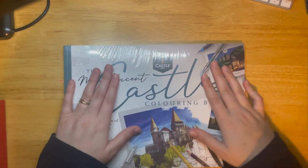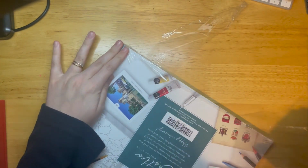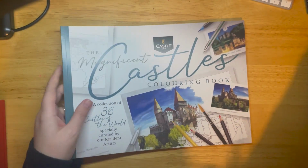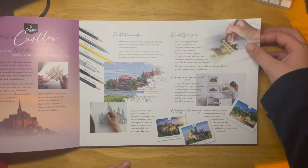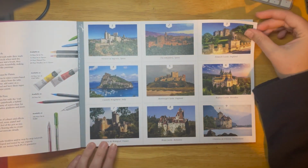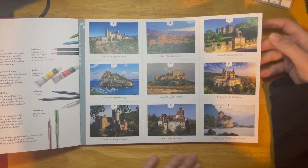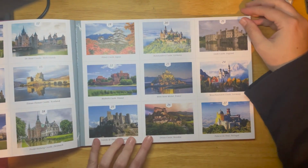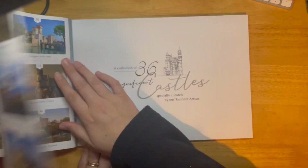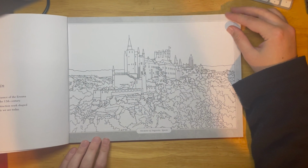And the last one is this one. So let's open this up. Oh, I wonder what... So these are obviously the completed. These look like photos to me. Yeah, they must be. So it is just very, very simple line art.